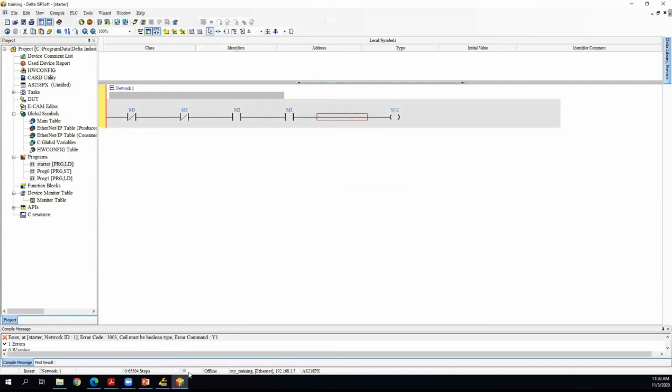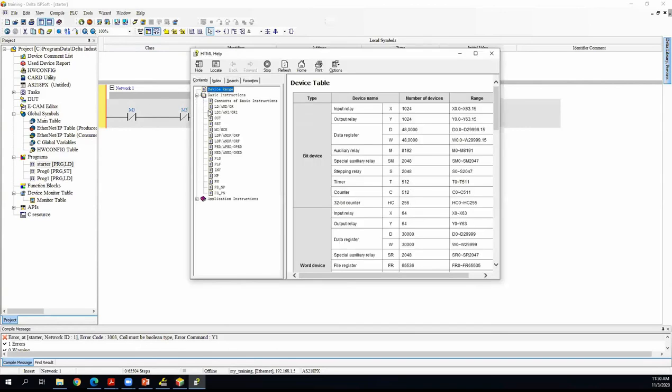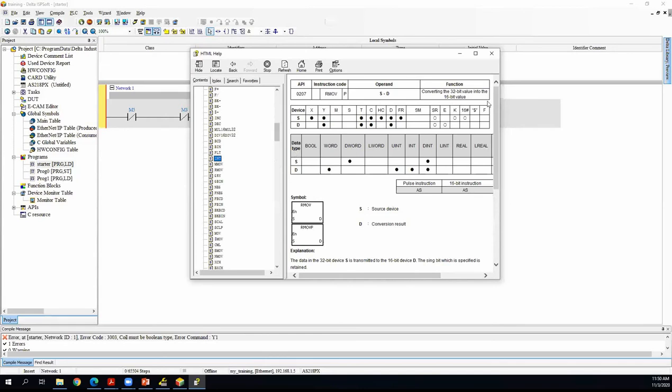How about instructions? What kind of instructions do we have? You can go to the AS instruction manual, or simply you can go again to instruction to check the instruction list over here. These are the instructions we have. You can see the float calculations, the move, the conversion from 32 to, yeah, there are many. You need to check, depending on what you need.